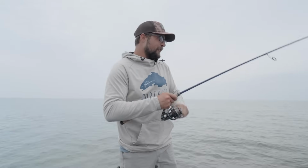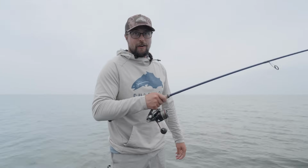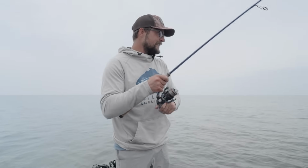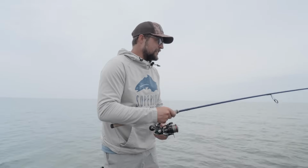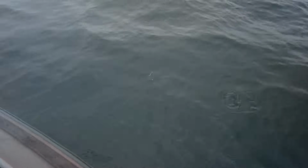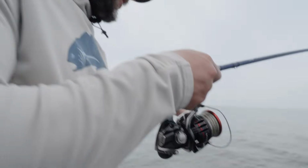Fish 43, 44, 45 inches. By no means is this one of those, but they're around. We've caught them in years past, and on a lot of our guide trips, we see some very, very sizable fish. Whoa, look at that. There's the head shakes. That fish didn't know what was going on that whole fight. Oh man, just whoosh, whoosh.